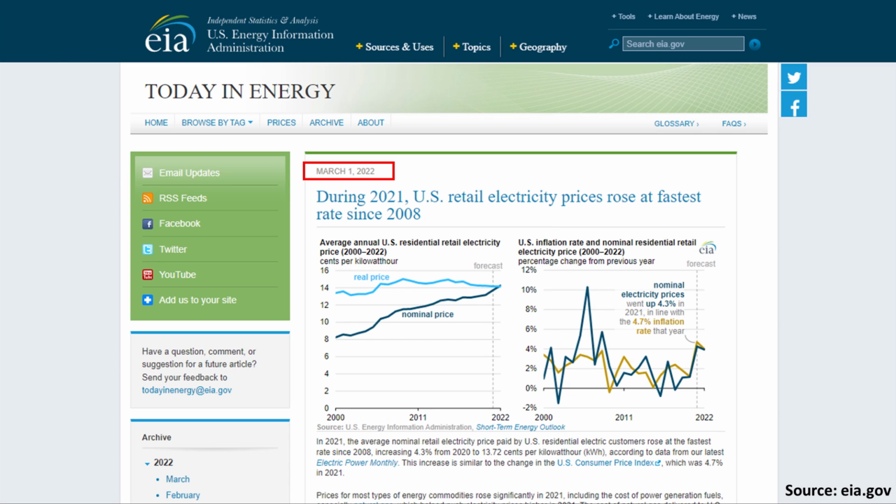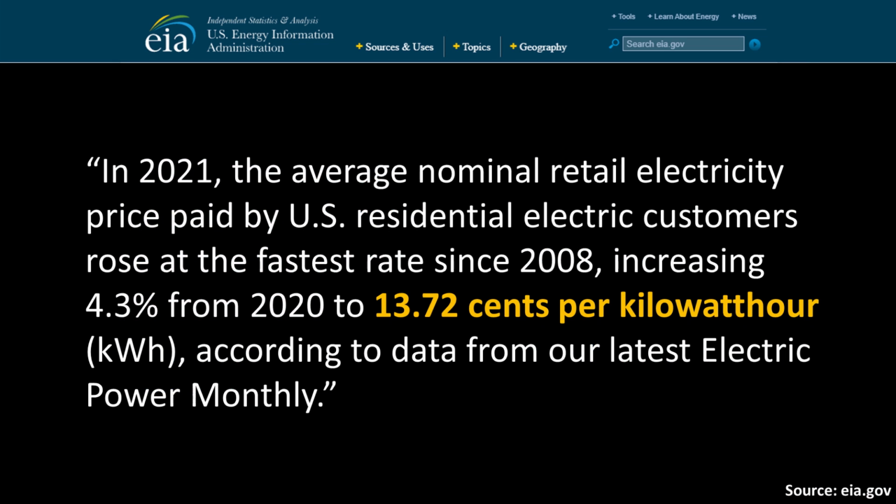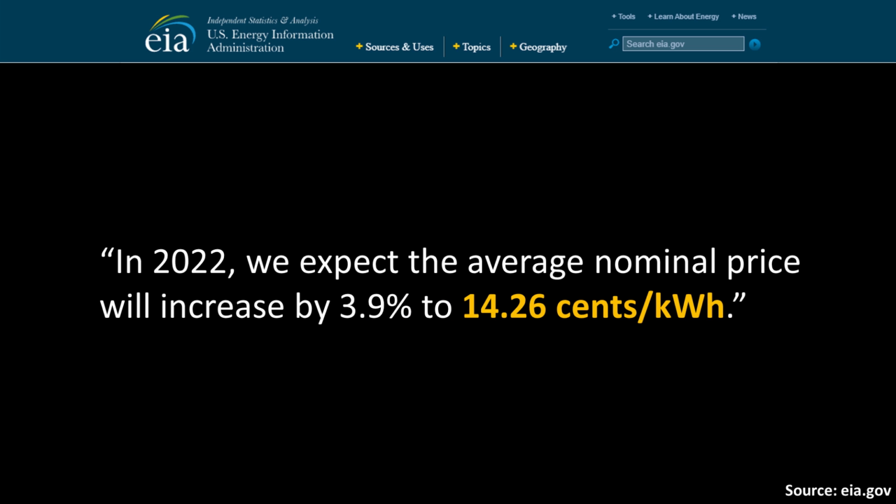When it comes to the cost of electricity in the United States, I went over to the U.S. Energy Information Administration website, and this article from March 1st of 2022 mentioned that the price of electricity in 2021 was 13.72 cents per kilowatt hour, and they estimated that in 2022, the average nominal price of electricity would be around 14.26 cents per kilowatt hour.